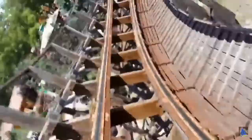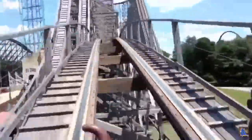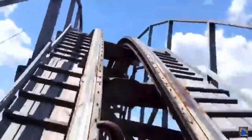And you get some nice laterals going into it, and just some great intensity going through the turn. The main jack-o'-lantern is at the bottom of it, but it's not terrible. Then you'll bank left, then do a nice drop with some pretty good floater airtime, then some little floater hills with some great head choppers, then to a turn into the amazing rolling thunder hill.